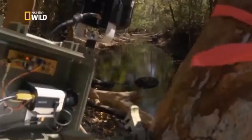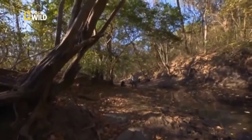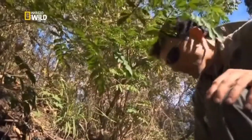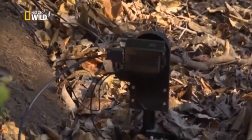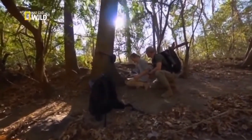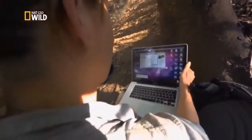Hey, tapir. That's great. That's a fantastic shot. That's a really good one. That's a great shot. Weighing in at over 300 kilos, Baird's tapir is the largest land animal below the United States. These distant relatives of the rhino use the same paths daily to water, but they are hardly ever seen.